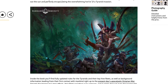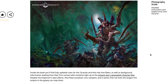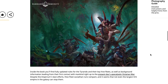So once again, pretty awesome art. Definitely sick, that's what you would picture with a crazy Tyranid invasion. Some warriors, some hormagaunts here in the front, and then obviously a pretty awesome Hive Tyrant right there. Very nice art.